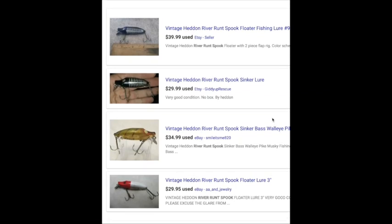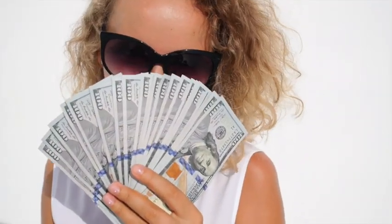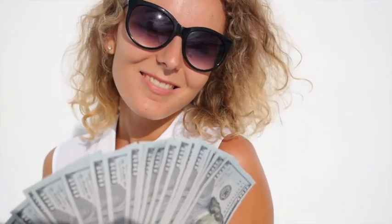So here are some of those, what was the brand? I don't have my glasses on, y'all. Okay. I did the prep work and then didn't put my glasses on to read it.